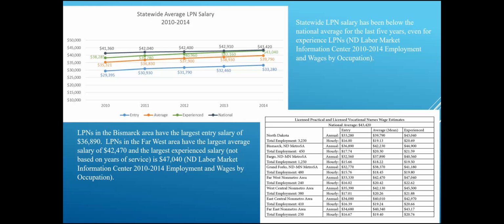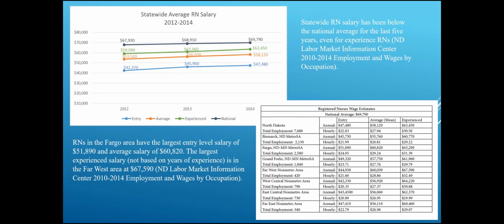For average RN salary, again, it doesn't matter if you're looking at entry, average, or experienced, it's all below the national average. And if you're looking at salary as far as part of the region, the RNs in Fargo have the largest entry and average, and then the largest experienced salary is on the far west.